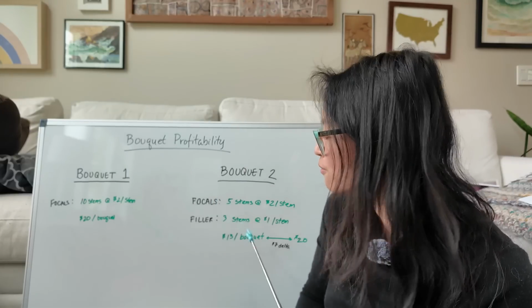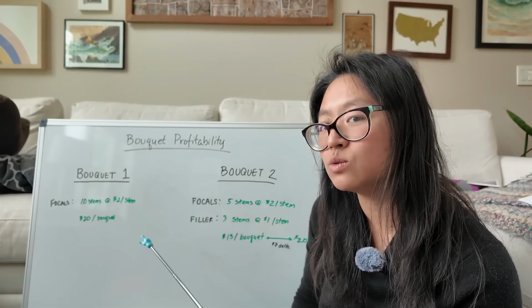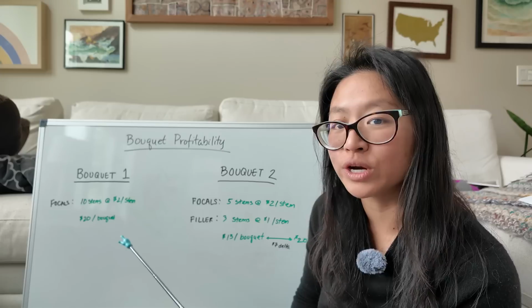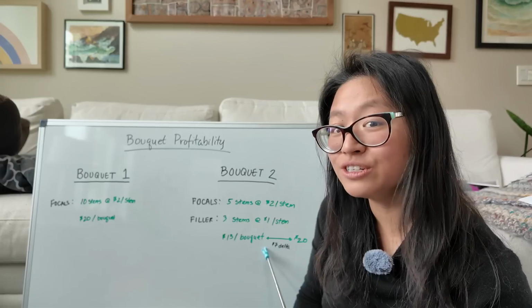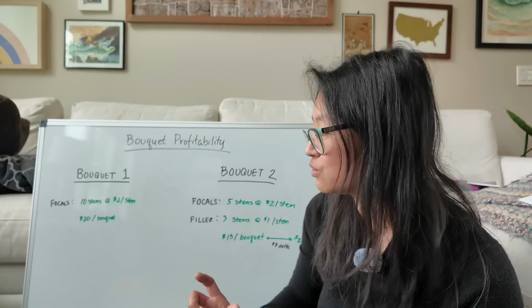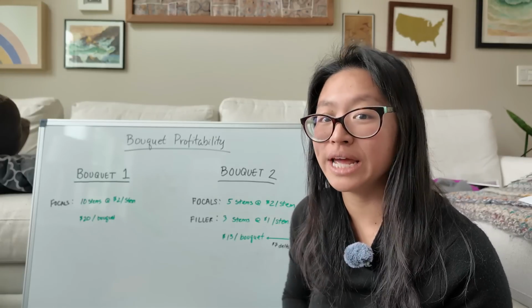this bouquet. So for example, if you were to make both types of bouquets, but you only made 20 bouquets a week, having an extra $7 over 20 bouquets is only $140. But imagine if now you're cranking out 100 bouquets a week, that $7 is now $700. And let's play this to the next degree, which is the amount of stems that you need. Let's say you need 100 bouquets a week.